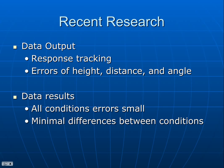From the tracked location of the user's response, we are able to get height, distance, and angle errors of their response. The results aggregated across subjects showed small errors for all conditions. The difference between the conditions was also minimal. Without getting into too much detail of the numbers, the following is a couple of graphs showing the overall data.